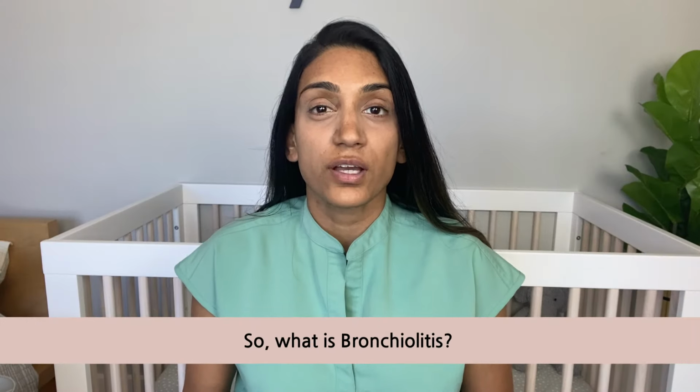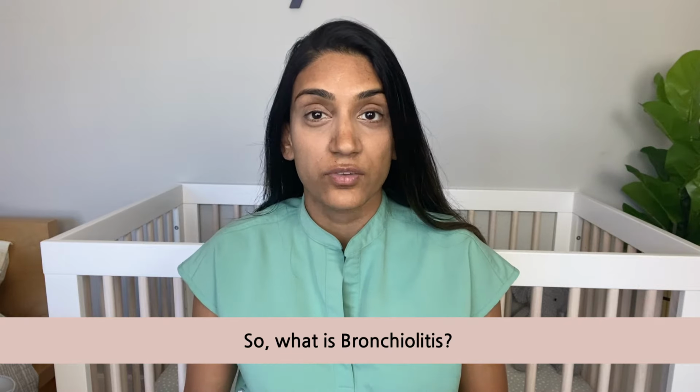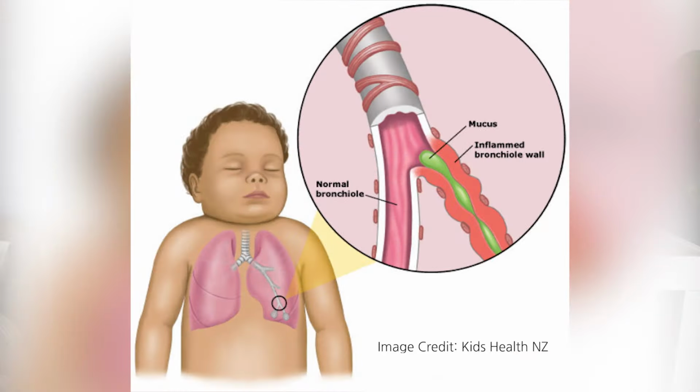Bronchiolitis is an infection that causes the small tubes of the lungs, the bronchioles, to get inflamed or swollen. This makes it harder for babies to breathe. It is more common in infants or younger children under 2 because of their smaller airways. Bronchiolitis is different than bronchitis. Bronchitis is something that we see in adults, but children, especially children under 2, rarely or never get bronchitis.